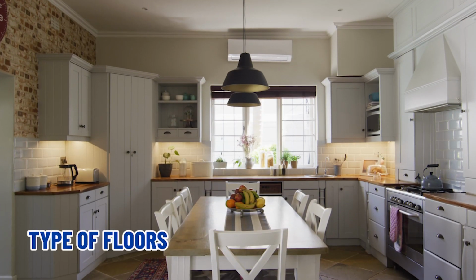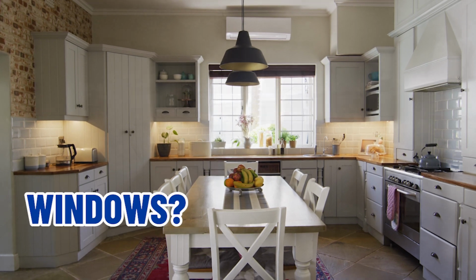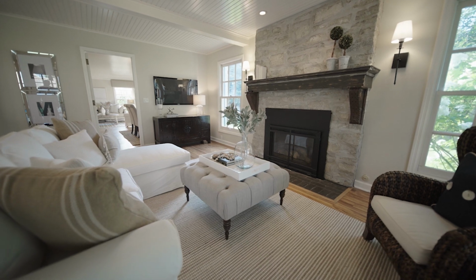These include, but are not limited to, the type of counters you want, the type of floors, if you're going to upgrade your appliances, if you want a fireplace, the type of hardware on your cabinets, the light fixtures, the backsplash, do you want soft close cabinets? And I could go on and on and on.